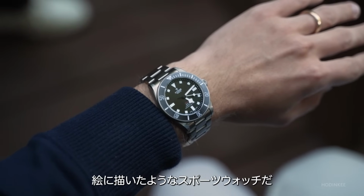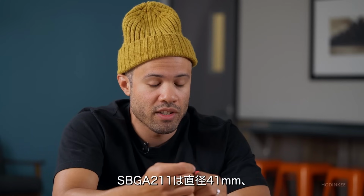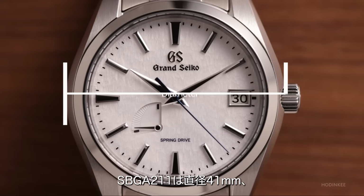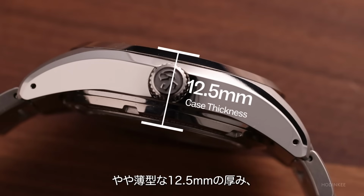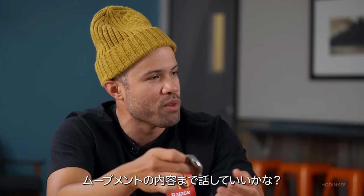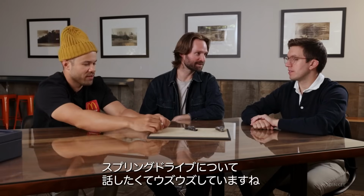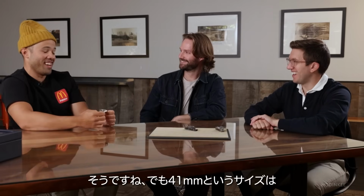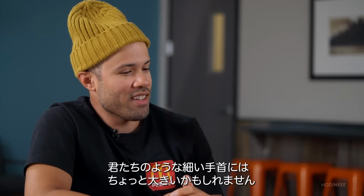That is intended to be used by the general public. Brandon, if you could just introduce us to the specs of the Snowflake for those who may not know. Sure, the SBGA211 is 41 millimeters in diameter. It's a fairly svelte 12.5 millimeters thick, and lug to lug we have 49 millimeters. Do we want to go over movements at all or just the sizing? Let's hold on to the movements for just a second. Chomping at the bit to talk about that. Spring Drive. I know, but yeah, 41 millimeters. I know it's a little bit larger than you guys' watches, but I know you guys are kind of small.